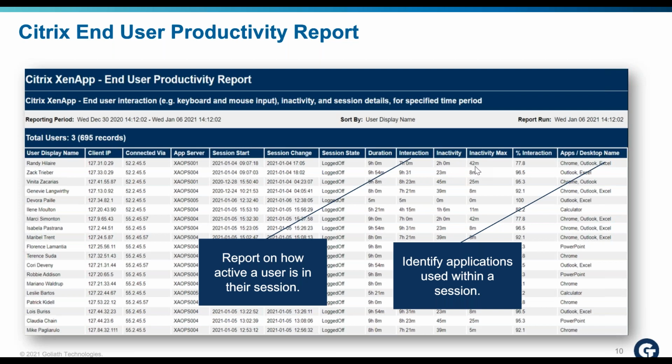To take it a step further, they're even able to see the maximum amount of time that their users were inactive. So were they taking long lunch breaks, for example? So you're able to see that, a roll up of percentage of interaction, and then what applications this specific user was using. And for this customer, this was really important because they were trying to understand not only if users were working, but they wanted to be able to support their end users and understand how their work habits were different. And what they learned were that users weren't working the normal 9 to 5.